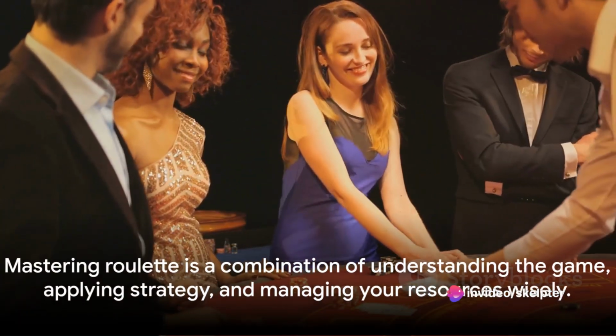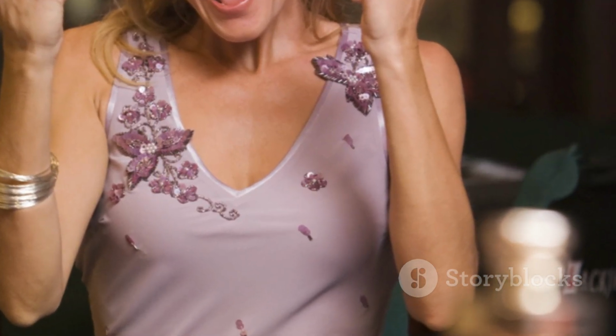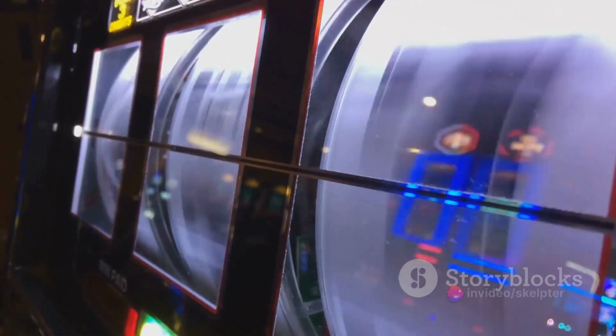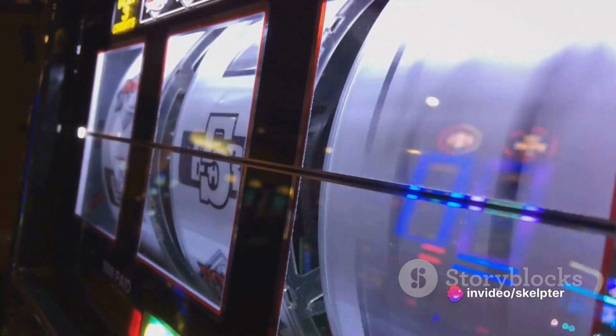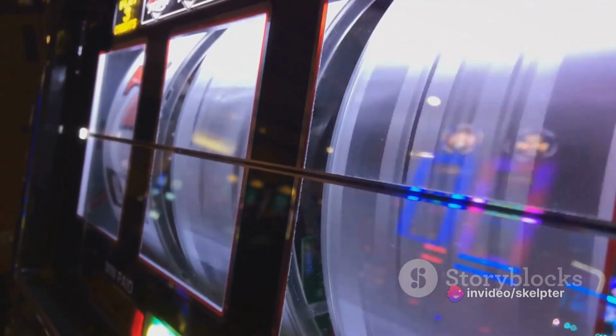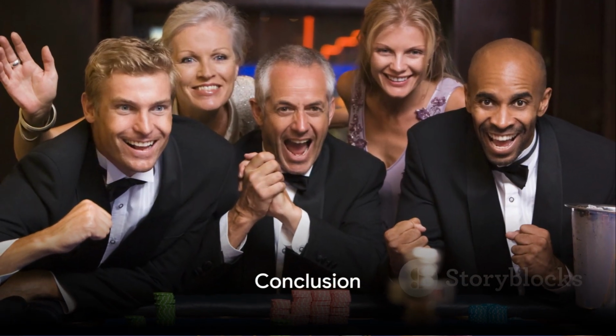Mastering roulette is a combination of understanding the game, applying strategy, and managing your resources wisely. It's not just about the numbers on the wheel. It's about understanding the odds, making smart decisions, and knowing when to walk away. With these keys in hand, you're well on your way to becoming a master of the roulette wheel. So, are you ready to take on the roulette wheel?